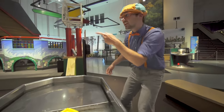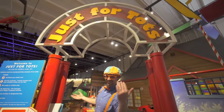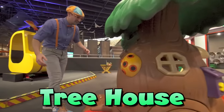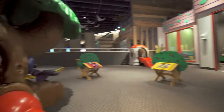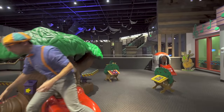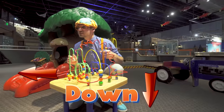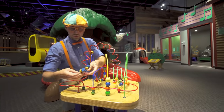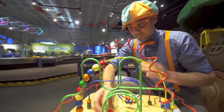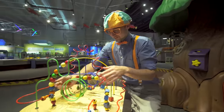Whoa! Wow. Okay, look in there. Let's go. Ooh. Welcome. Come on in. Hey, look. It's a little tree house. Here I go! Hello! Whoa! Whoa, look at this! It's a bunch of spirals, ups, downs, lefts, and rights! Here we go! Whee! Whoa! This is so much fun.